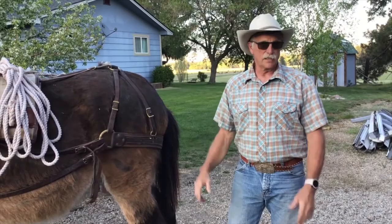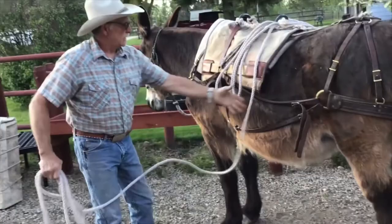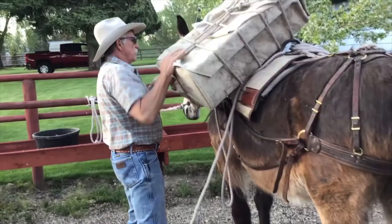And so I'm going to kind of just show you what I think is the real advantage of the Decker. You don't have to use the diamond hitch. And probably the most common sling is just the basket hitch. This is one that most everybody uses. And so you put it on the animal's back.